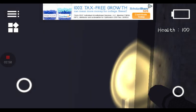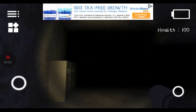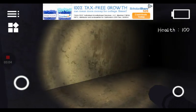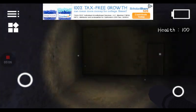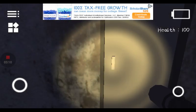Door closed on me. Some more lockers. Got to go find out the suspicious things in this house.